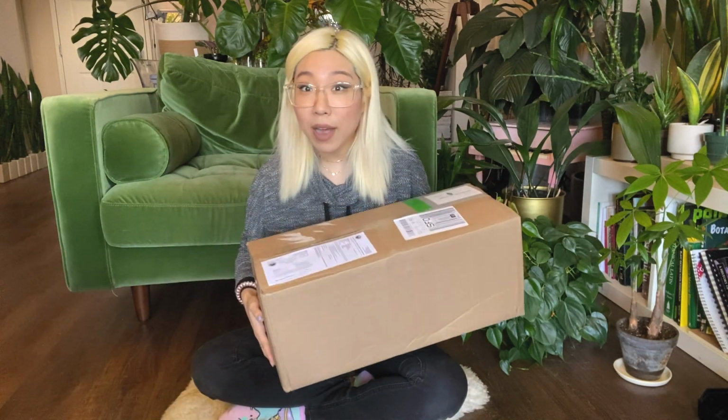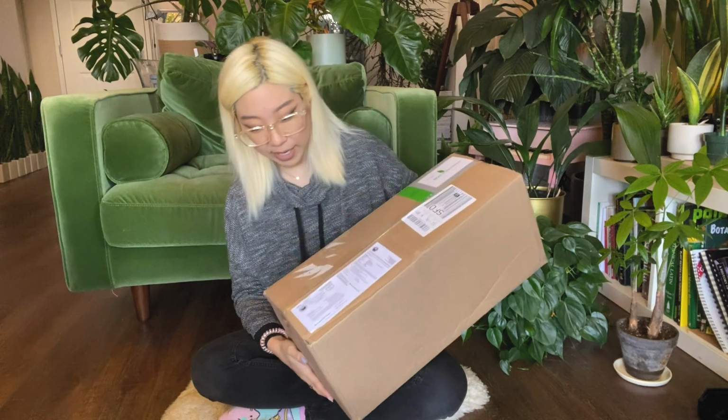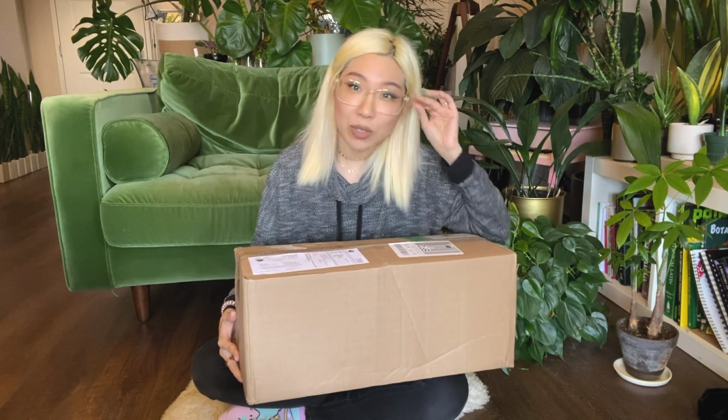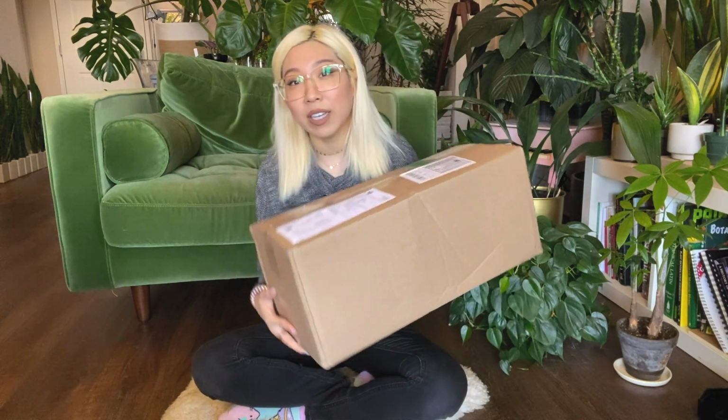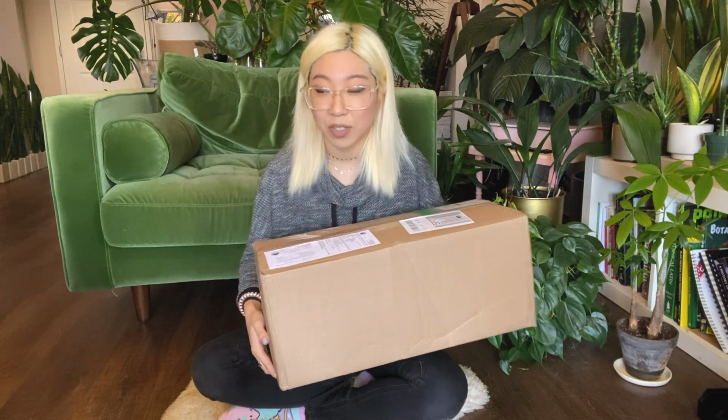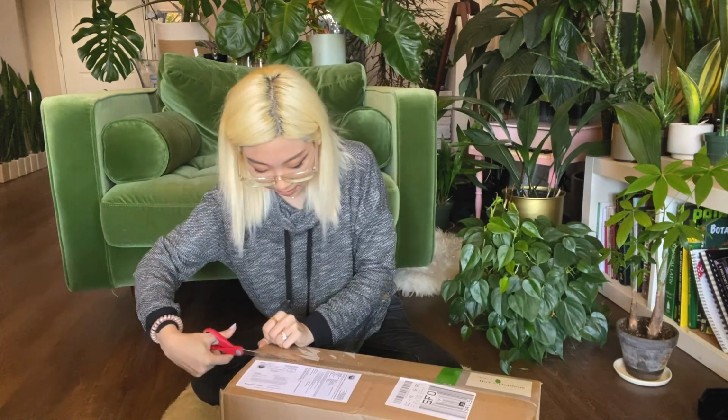This box feels pretty heavy, so it kind of seems to me like there might be a pot in here. The subscription service is supposed to come with a 6-inch plant and sometimes a 4-inch plant or a 2-inch plant, and sometimes there's a pot included. Most of the time there hasn't been, but this box is feeling kind of heavy. So if there isn't a pot in here, it means that whatever's in here is pretty wet. So I'm gonna go ahead and take it out and see what we got this month.